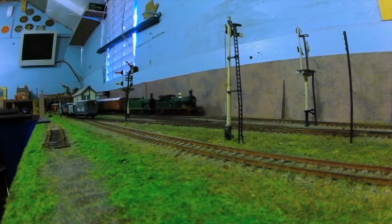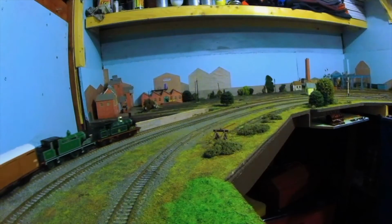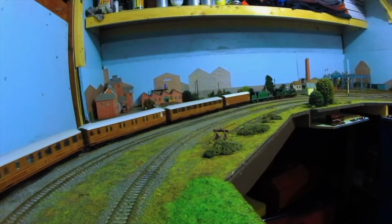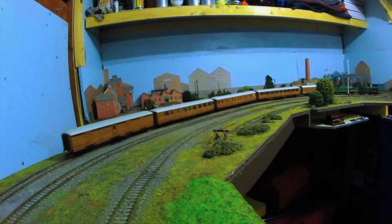Running qualities of this locomotive are fairly reasonable, but as an 044 wheel arrangement it does suffer a little bit in terms of pulling capacity. However, I've really enjoyed having this on my layout, and should the opportunity arise to buy the other example, I think I might actually seriously consider it.